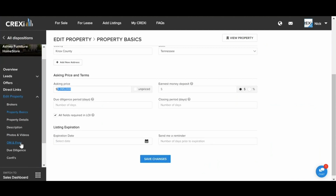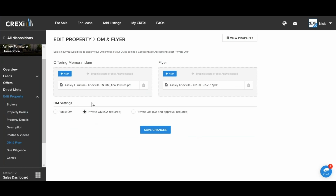But once again, I wanted to showcase our security capabilities. So it starts at the offering memorandum level. You'll see you can have an OM, flyer, or both, but then the protection. So you'll see your public OM, anybody could download my OM. Private OM, you'll see here, this would now require a confidentiality agreement.